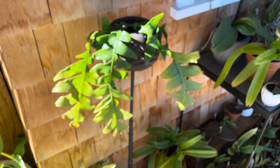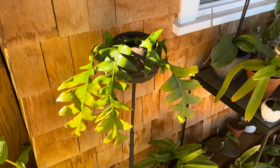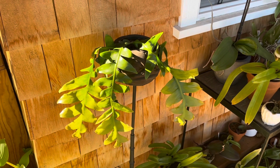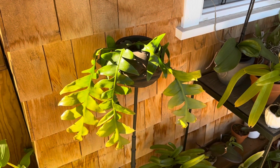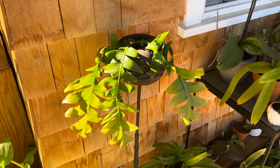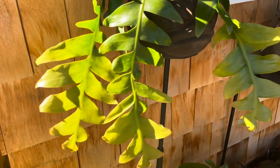So this fern leaf epiphyllum is native to Mexico. It's an epiphytic plant, hence the name epiphyllum, although they've now changed the name to Selenicereus chrysocardium. It used to be called Epiphyllum chrysocardium.